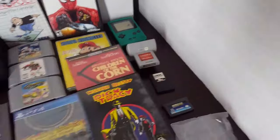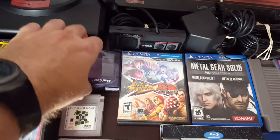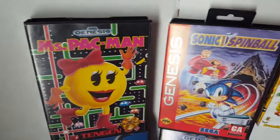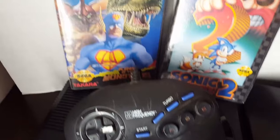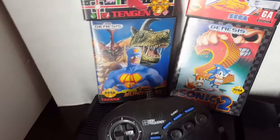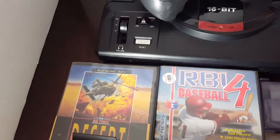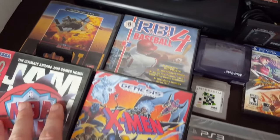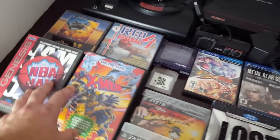And it came with Tremor Pack and Pac-Man Collection on the Game Boy Advance, Mad Catz Game Boy Light, Pipe Dream on the Game Boy, and then we got Ms. Pac-Man, Sonic Spinball, Sonic the Hedgehog 2, King of the Monsters, that was the breadwinner of the games, Road Rash 2, loose, and then we got Desert Strike, RBI Baseball 4, and then NBA Jam and X-Men are just case and manual only.